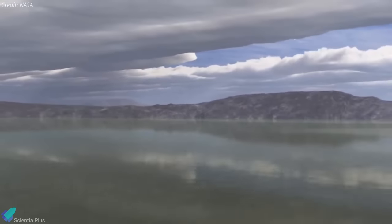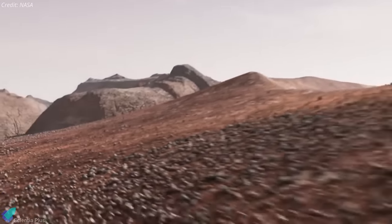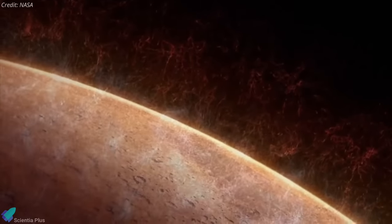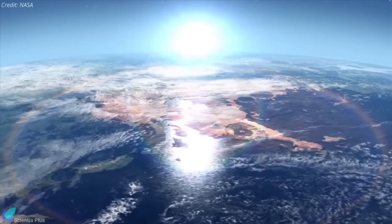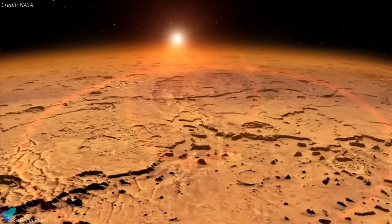Mars was once home to lakes and oceans, and where all the water went to transform the planet into the desolate rock we know today has been something of a mystery. Most of it was thought to have been lost to space, but a new study funded by NASA proposes that it didn't go anywhere, but is trapped within minerals in the crust.